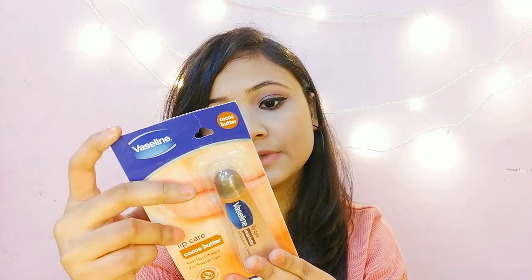Next is this Vaseline Lip Care Cocoa Butter, rich nourishment for smooth lips. It retails for rupees.